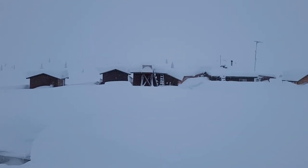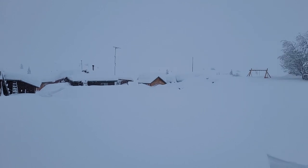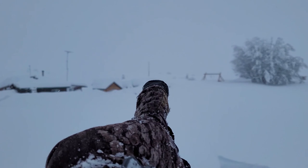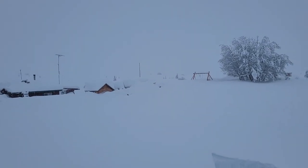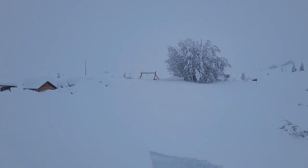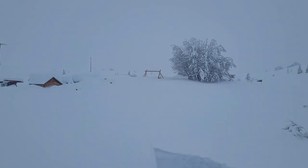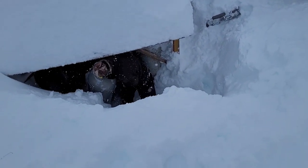And then you can see everything. Here's the back of the property. So the guide cabin and our woodshed. Our woodshed is buried. The back of it, you can't really even see. The snow is two-thirds of the way up those poles on the swing set.